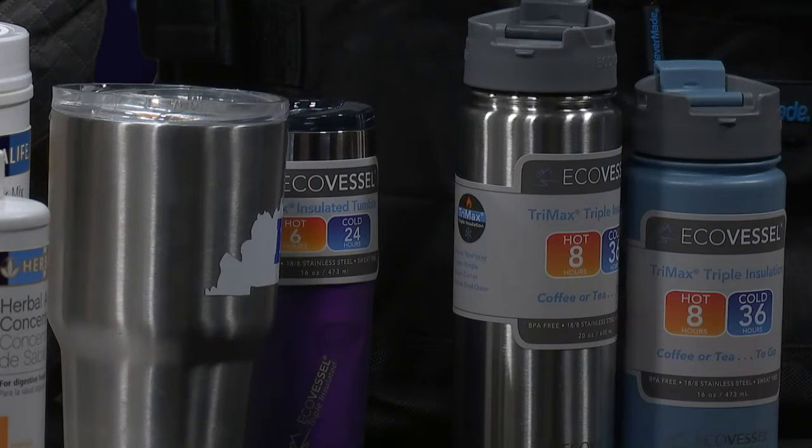How many typically should somebody ingest in a day? You can do two a day. So you can use it as a snack or you can use it as a meal. 250 calories is the most, so it's a healthy snack at that.